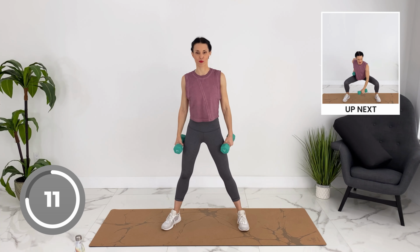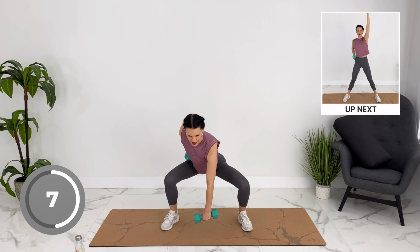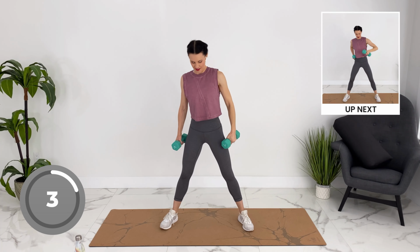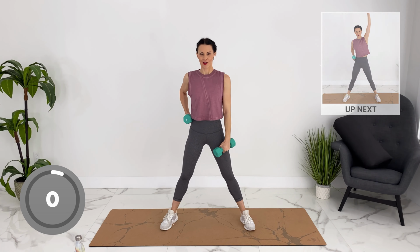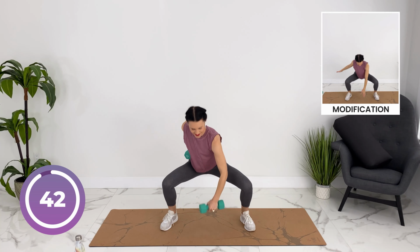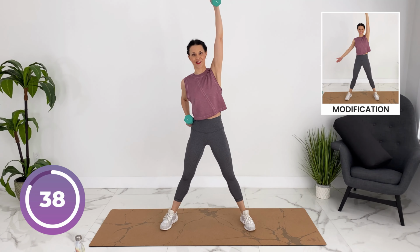Again, if you're newly postpartum, you might want to put your weights down for this one. We're going to reach down, lift up, setting up, go. Exhale, engage as you lift.